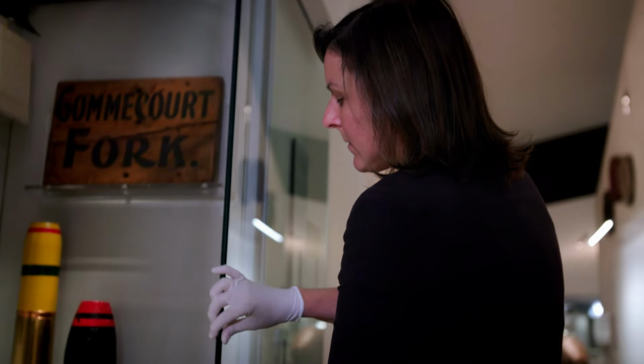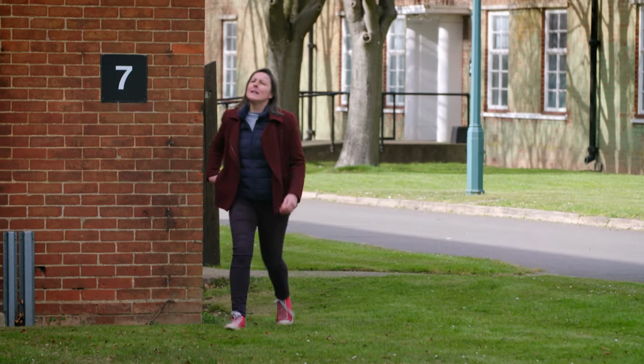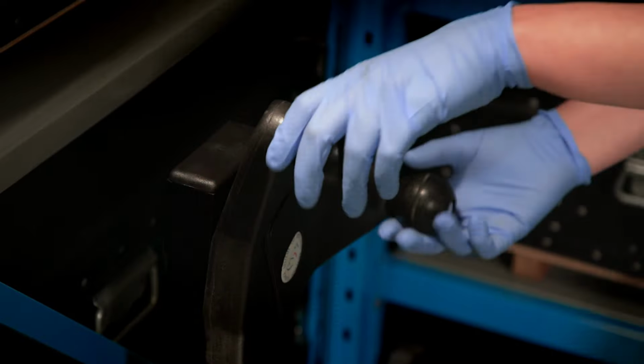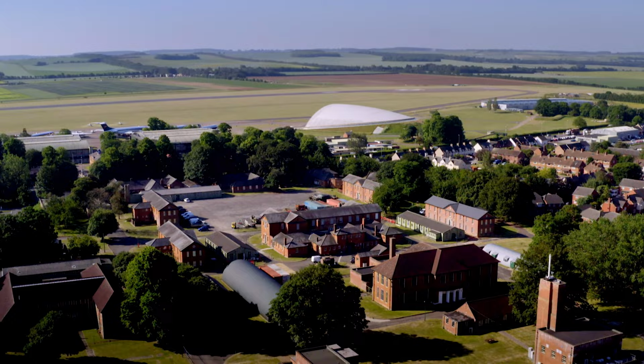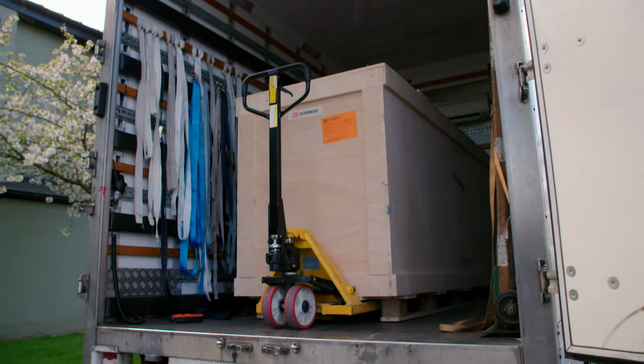This is a big job to think about finding new material. The first thing I need to do is get into the stores, have a look at some objects, really get up close with some potential new content for some new stories. As Laura begins her search in the stores at Duxford, on the other side of the historic airfield, a lorry carrying an eagerly awaited container from Germany has just arrived.